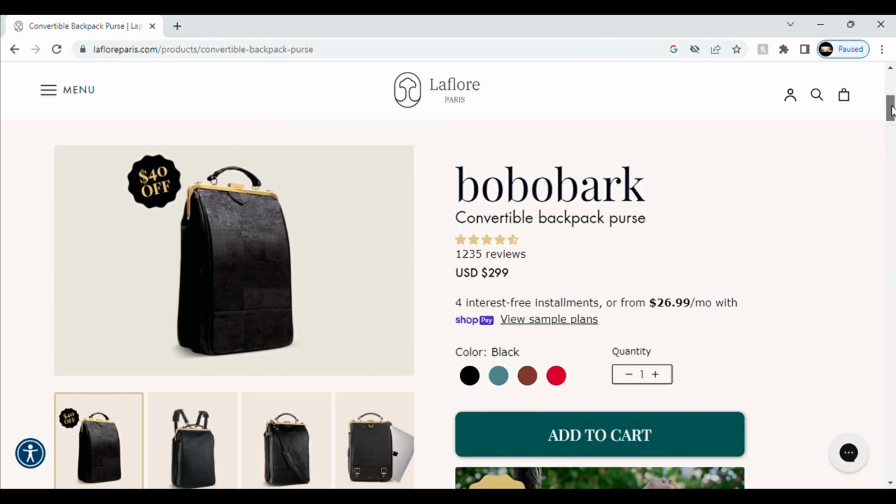You can get your Bobo bark bags and wallets in 4 different colors. There's black, there's green, there's a cognac shade, and there's also a red shade. But I decided to go with black, right? I thought that black would go with just about anything. And since this was my first time purchasing anything from LaFlore and purchasing any type of cork bag, I decided to keep it kind of safe and stick with the black.